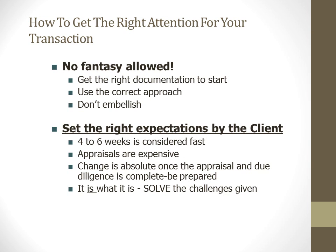Here's what we know about getting the right attention for your transaction is that absolutely no fantasies allowed. You need to get the right documentation at the start, and again, one of the prevailing issues that our company has with these commercial loans is that the documentation will come in, for instance, missing 1 year of tax returns. Well, that forces an underwriter to guess.